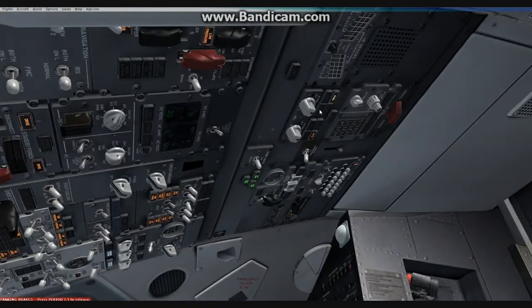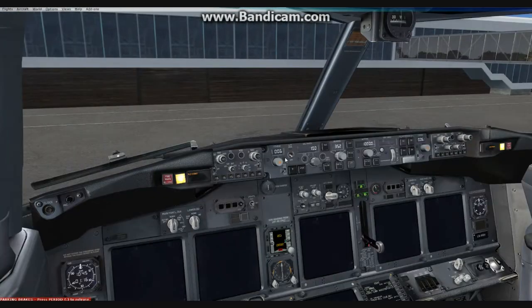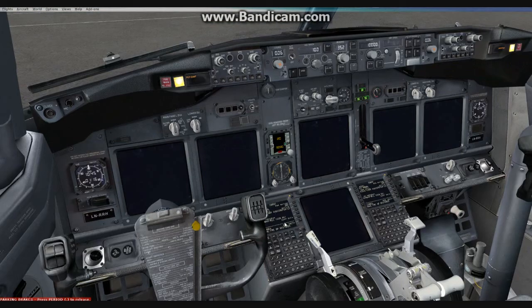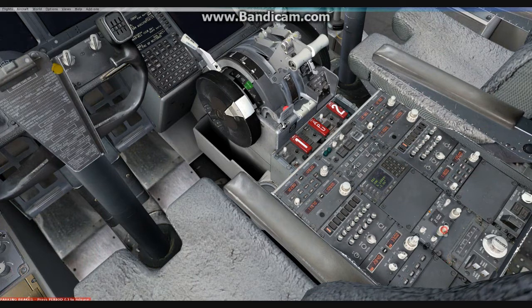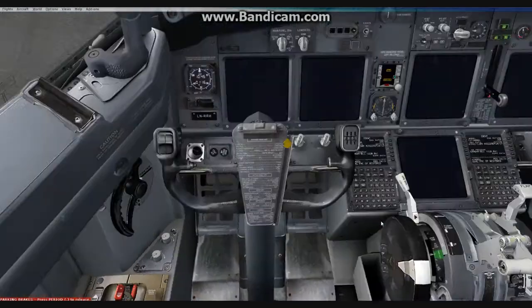If you want to know what that is, the IRS is, easily explained, the GPS of the aircraft, so the aircraft knows where we are. Now we're just waiting for the screens to light up. Unfortunately, there will be no ATC. I'm flying on VATSIM, but unfortunately there will be no ATC.